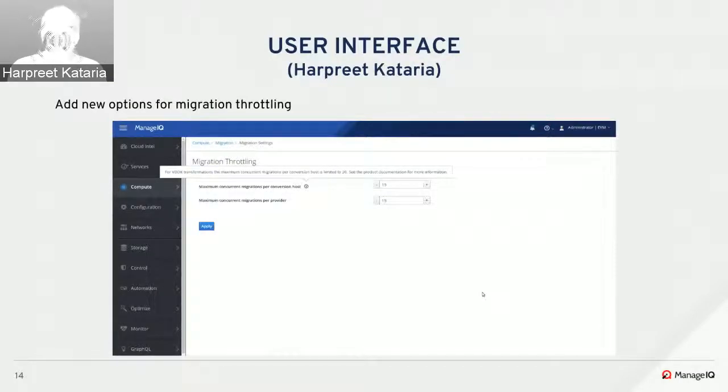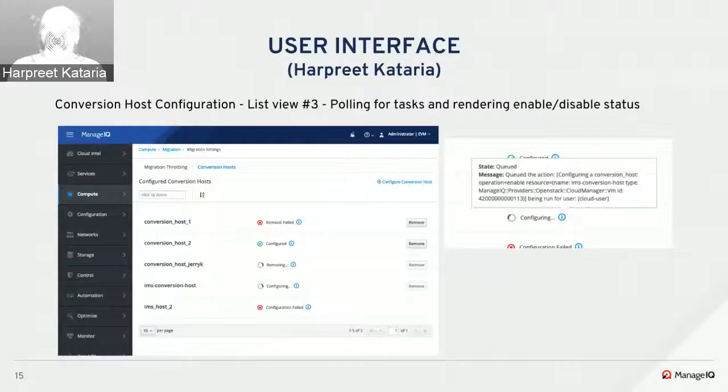And the next slide. Lastly, on the conversions host list view, polling of tasks was added. As you can see on the screenshot on the left, it's showing the spinning circle while it's checking for the status of the task. And then on the right, you can see it shows the status when you click on the I icon. And that's all I have for the UI. On to Adam.